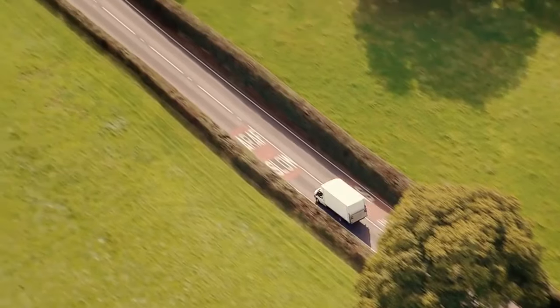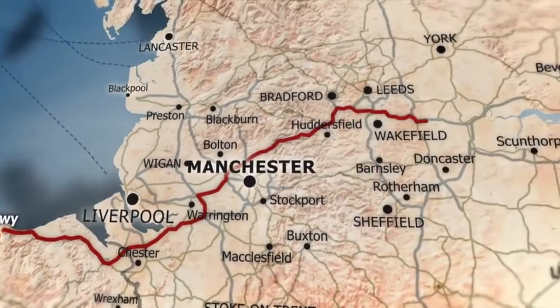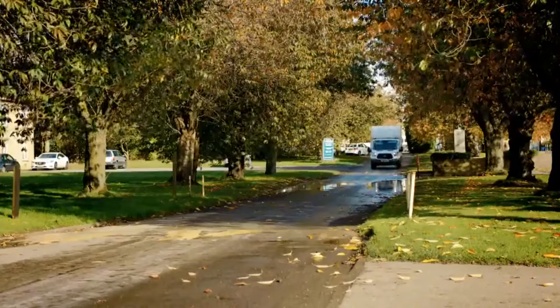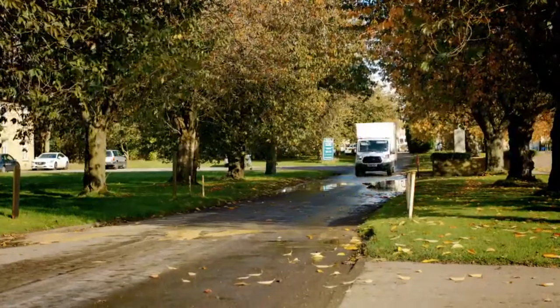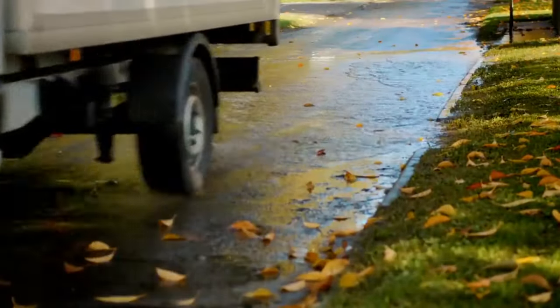Continuing their search for quality, today Drew and Craig are travelling cross-country to Lincolnshire to visit somewhere that could be a perfect one-stop destination for Drew. Today we're off to Hemswell Antique Centre, and it apparently is the largest antique centre in Europe. Plenty to go at, then. You know the stock I need, I'm looking for some nice quality bits. I'll keep my eye open, then.